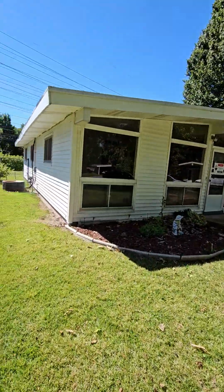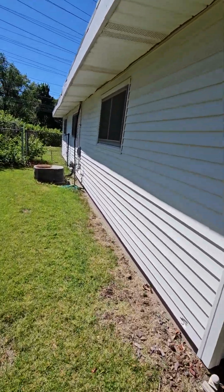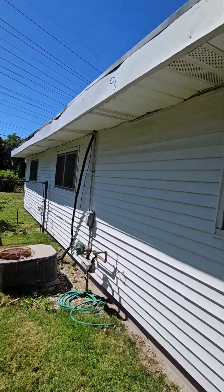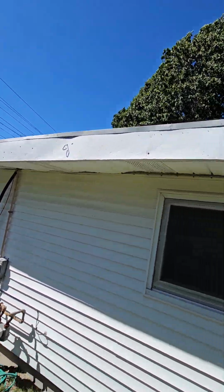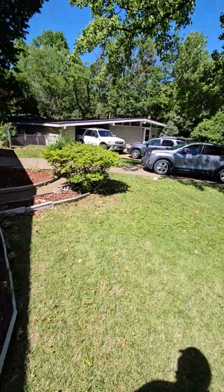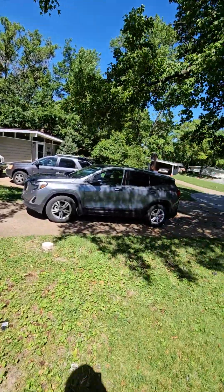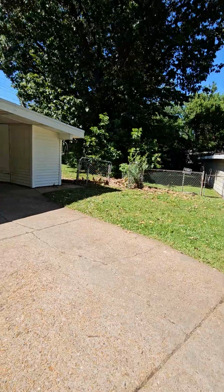Can't really see the roof at all. That air conditioner looks old. Can you see the roof? There's no gutter over here. Seems kind of weird. No gutter on that one either. No gutter on, well, some of these do have gutters.